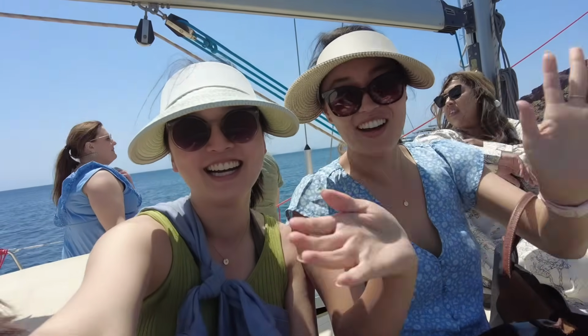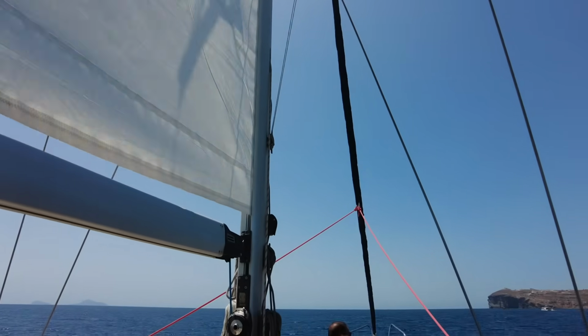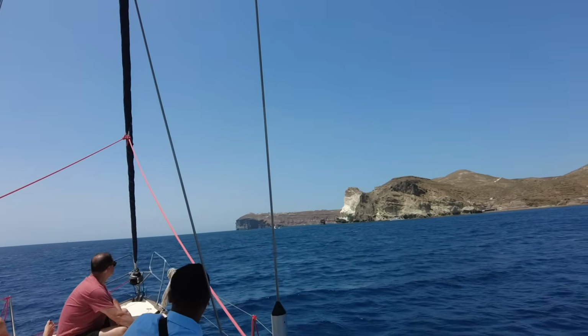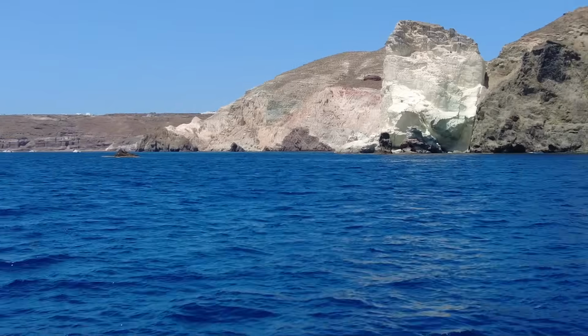We're on a sailboat. We just sailed around, admired the views. We were mesmerized by the color of the water. It was such a perfect, relaxing way to spend the day after a long flight from the States just a few days before.